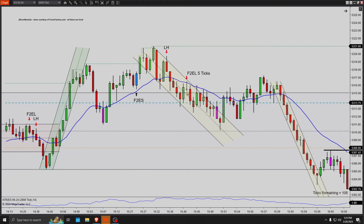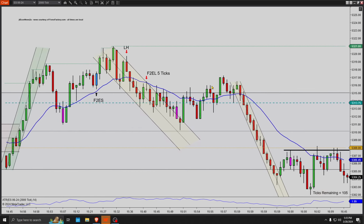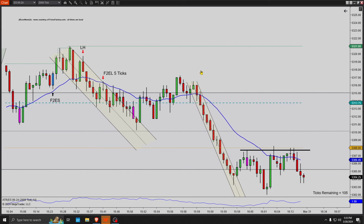And you also get a first entry, pulls back, second entry long. This is only 5 ticks. I think this is worth taking here, right off the EMA, right off the third touch of this trend channel. More like that maybe. You get your break up. And yeah, unfortunately you just don't get anything else throughout the rest of the day.